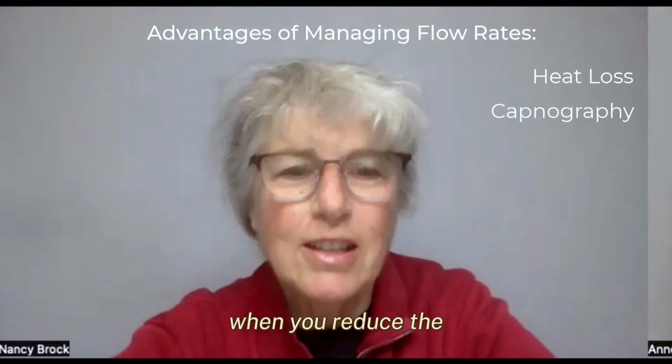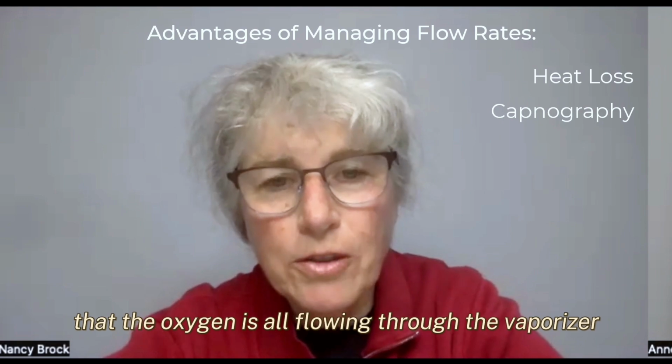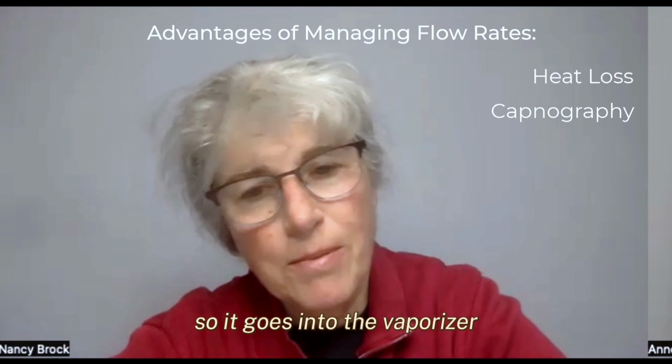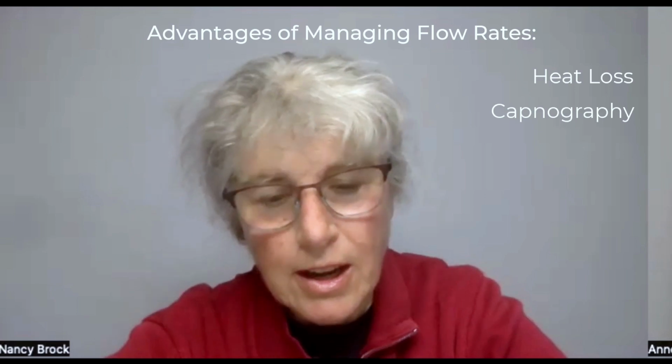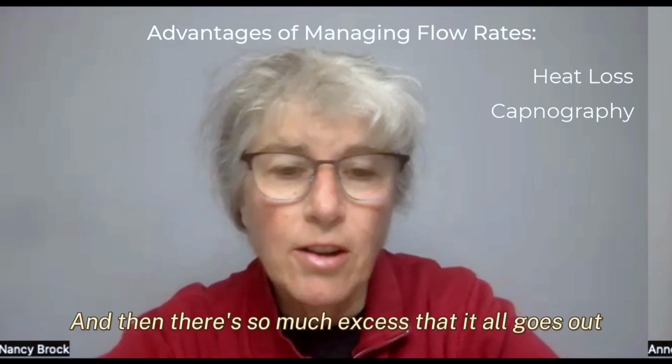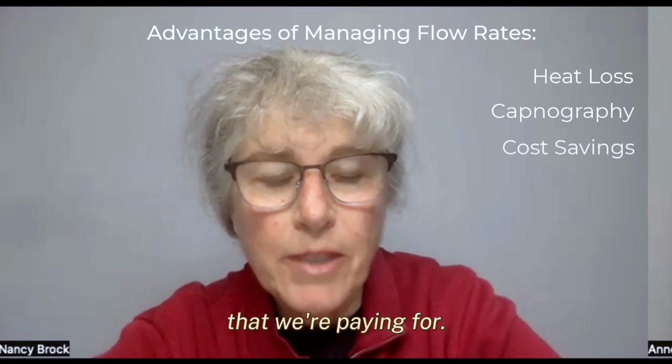When you reduce the oxygen flow rate, you remember that the oxygen is all flowing through the vaporizer. So it goes into the vaporizer, picks up the isoflurane, and then goes and delivers the iso to the patient. And then there's so much excess that it all goes out the pop-off valve. It's kind of waste that we're paying for.